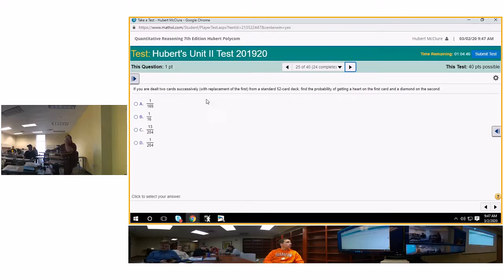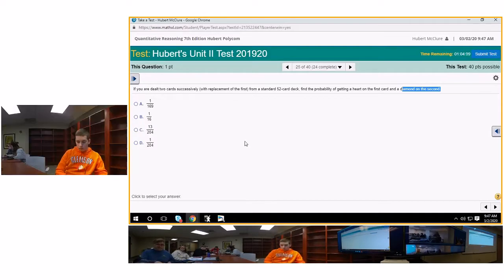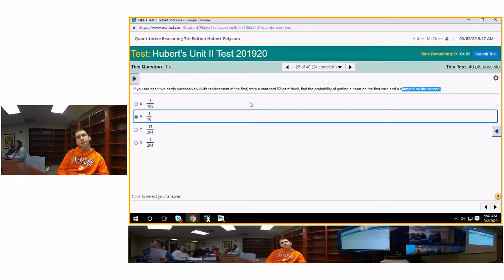If you are dealt 2 cards successively with replacement of the first, okay, with replacement, find the probability of getting a heart and a diamond. So that would be 13 over 52 and 13 over 52, or 13 over 52 raised to the 2nd power. Somebody reduce that down for me. That'd be 1 over 16. Okay? B. Thank you. Next.